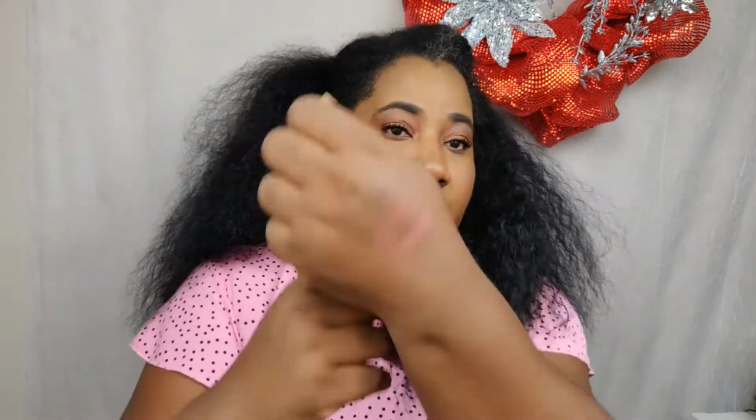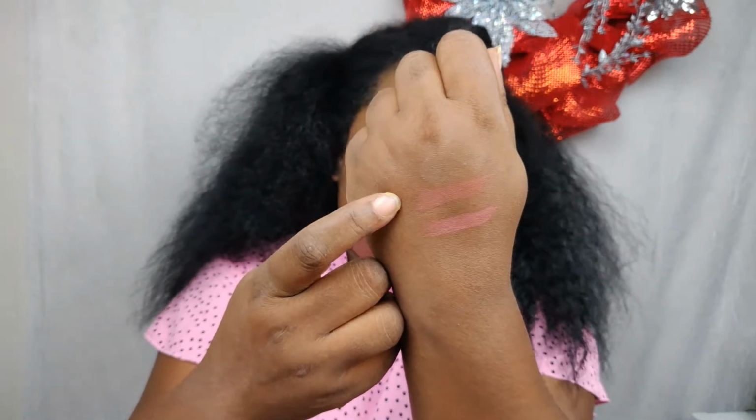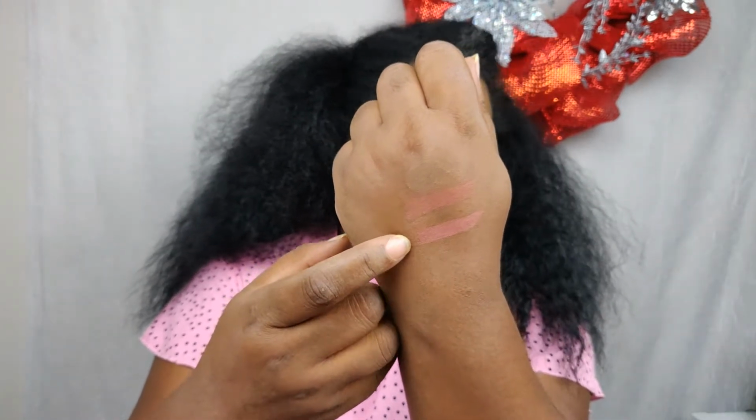But yeah. And then Supermodel kind of sort of looks like a peachy, I don't know. Anyway, hand swatches. This one right here up top is Super Fabulous, and this one here is Supermodel. I'm going to go ahead and try Supermodel and see what happens. Blot my lips.